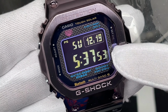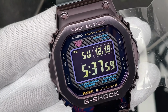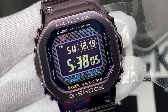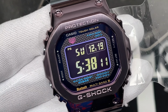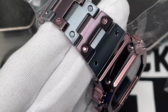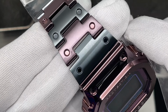Now that's beautiful because it's kind of on top of this brick solar panel, which kind of resembles buildings anyway, but these blue colorways and these yellow colorways represent, or are supposed to represent, the building lights in Tokyo at night. So it's a nice little poetic inclusion of the colors in this watch.